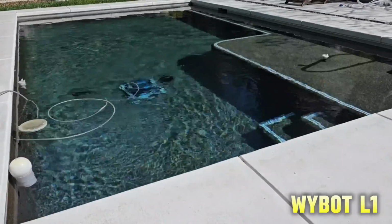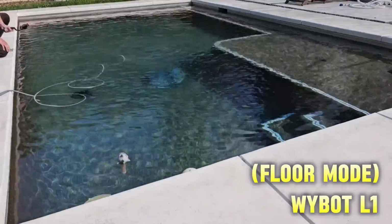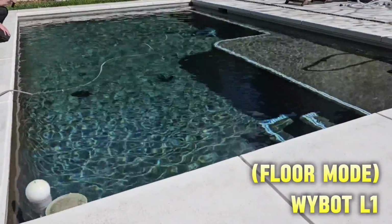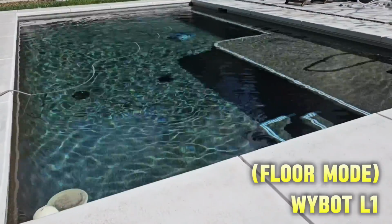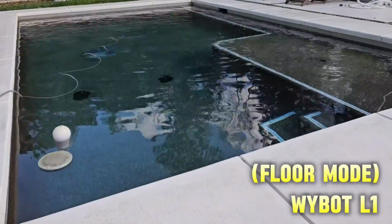Here is a quick look at the Wybot L1 in the pool here. Take notice of my main drains. You can see the L1 actually gets stuck on this one right here, but it's able to get out of it, which is very important. Sometimes it gets stuck on the main drain and gets out. Sometimes it goes right over and glides quickly over. I don't understand it, but that's how it does.